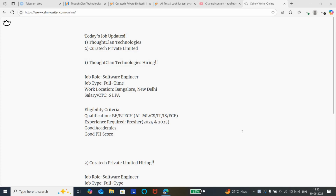Before that, the ThoughtClan Technologies. The role they are hiring for is software engineer, and the job type is full time. The work location is either Bangalore or Delhi, and for the salary or the CTC, they are providing 6 lakhs per annum.